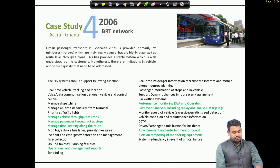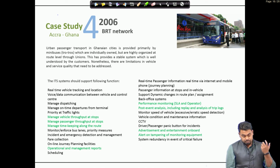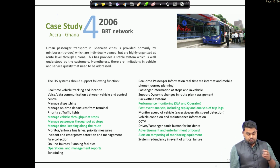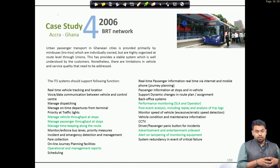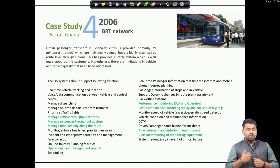So you can find they have emphasized more on managing vehicle throughputs, managing passenger throughput at stops, and managing timekeeping. You can find this kind of approach actually varies from country to country, and what it says is that when you start planning or making policies, you have to keep in mind which scenario you are making them for.